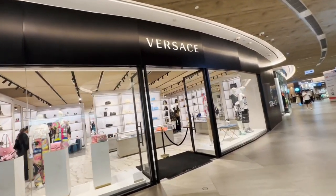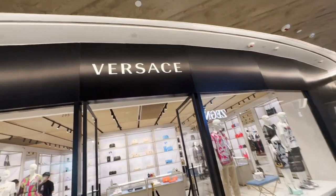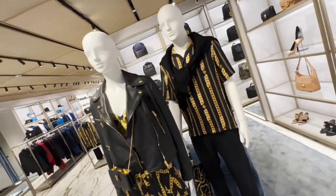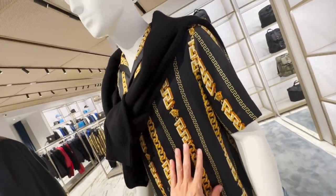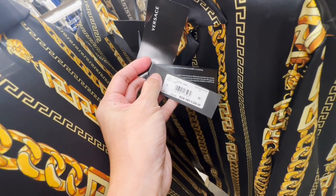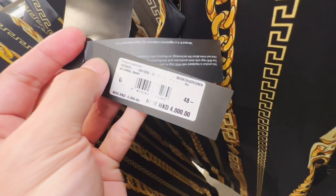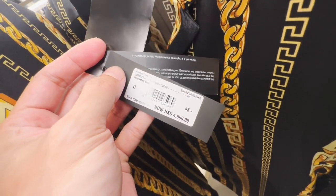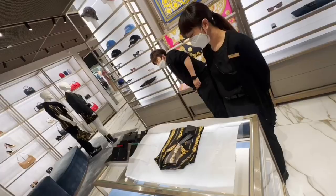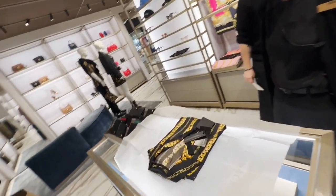Something has my name on it, and it's over here at Versace. I have to get this shirt. Have it over here. From 8,000, it's now gonna be 4,000 Hong Kong. I think that's a fantastic deal. I'm thinking this one is probably the best fit. All wrapped up. Good to go.